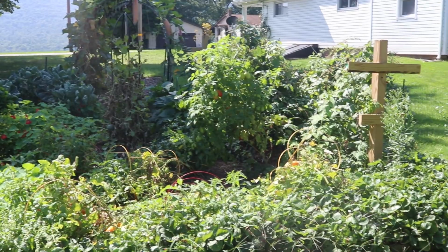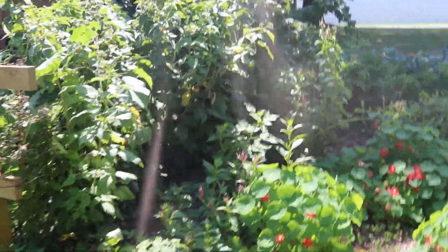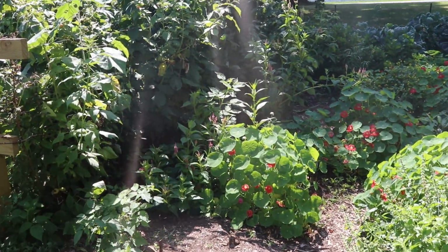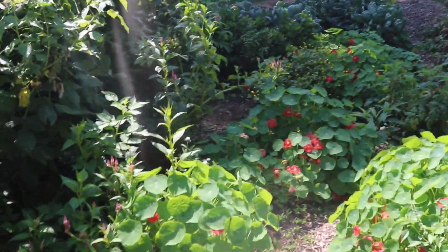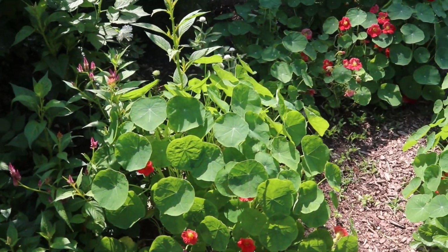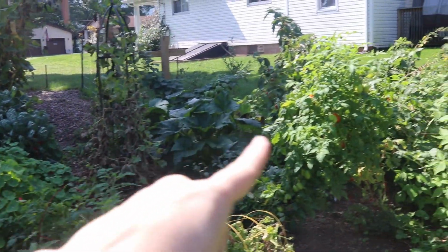Everything has just reached jungle stage. So I actually did a bit of work here not that long ago. I pulled out all of the dead sunflowers that were in this patch here. I pulled out some of the dead nasturtium, left some of them, and they put on a second flush. They look nice and healthy now, so there's still a little bit of color up here. This is one row of raspberries on this side, and there's another row on that side.